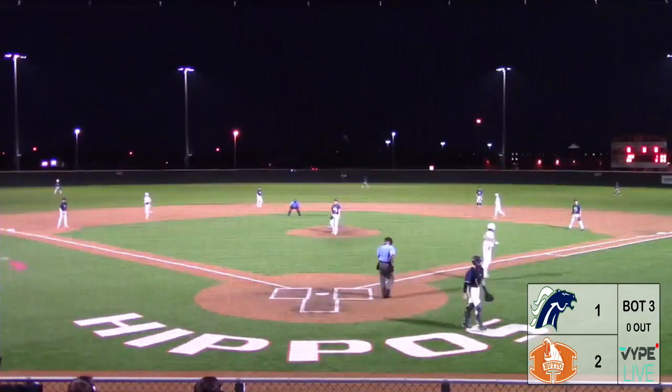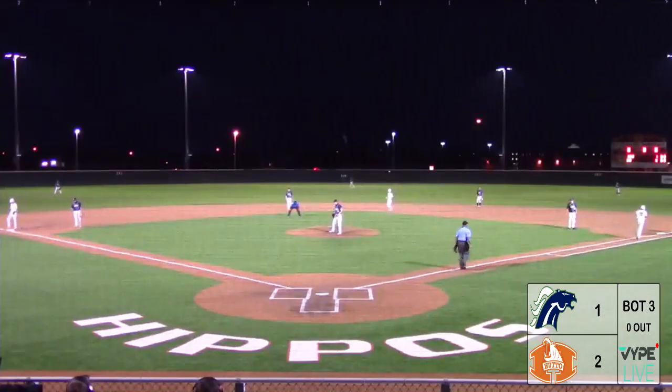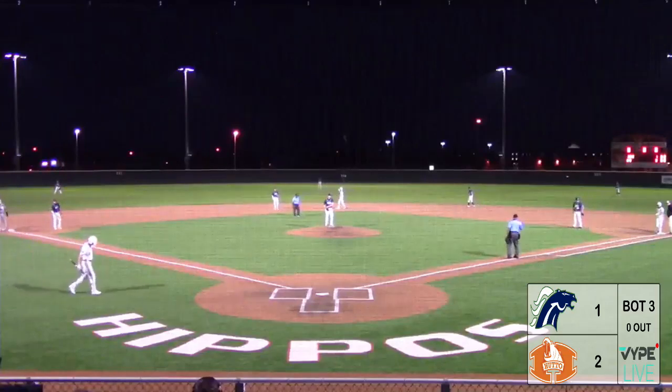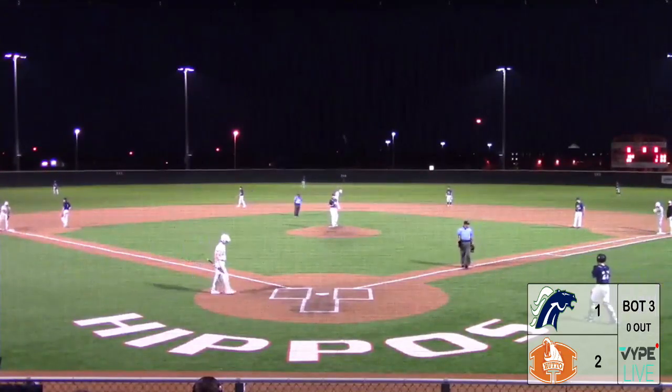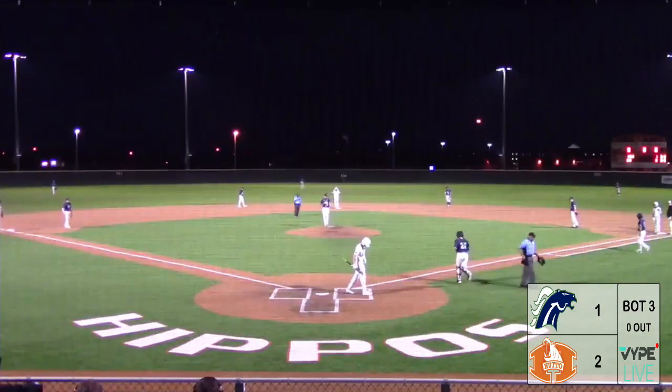And the first pitch actually hits the hitter in the top of the helmet. Tried to get out of the way, just kind of collapsed downward and popped him right in the top of the head. So he heads out to first base with a hit by pitch. And that loads the bases with nobody out.